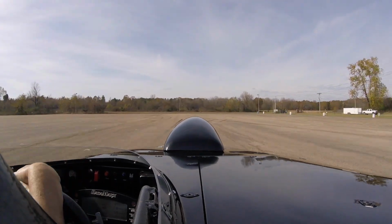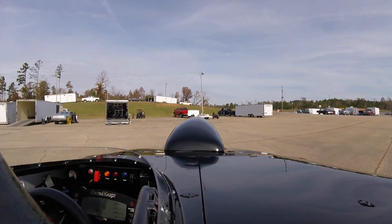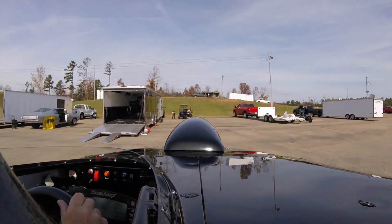I also wanted to point out that this is a beautiful November day even for northern Mississippi. It's like 75 degrees out. It's really awesome.